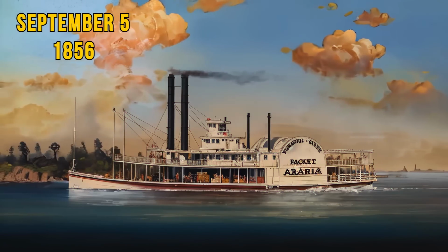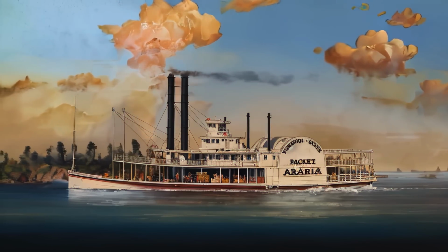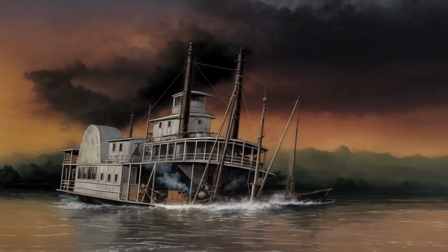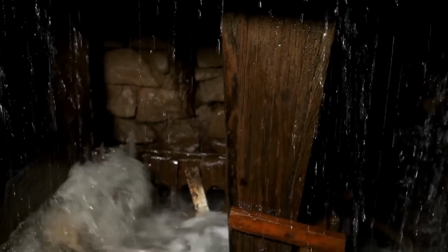So, on September 5, 1856, Arabia was sailing along such an estuary. It came across a snag sticking out of the water. A piece of log quickly flooded the ship. Fortunately, all passengers were evacuated. But the steamer and its precious cargo reached the silt bottom of the Missouri River in a few minutes.